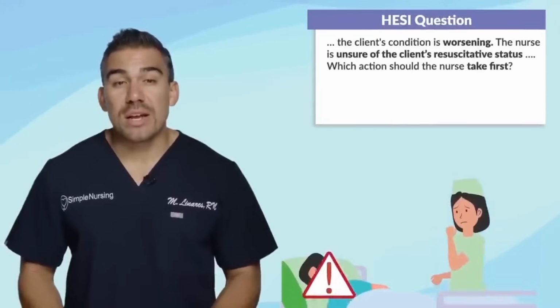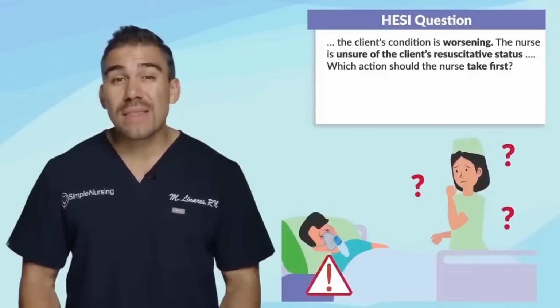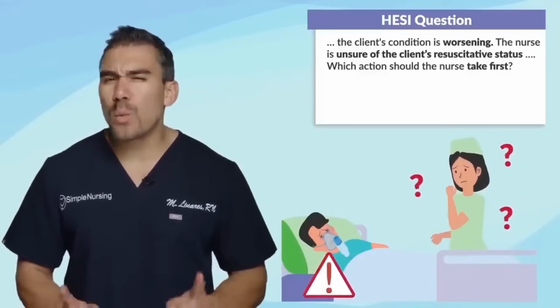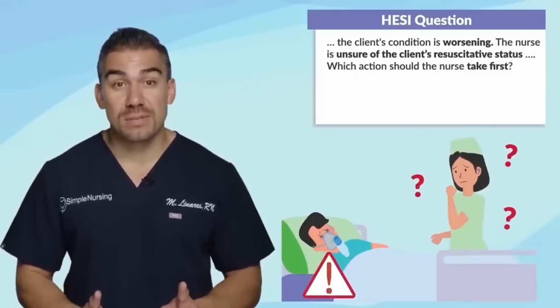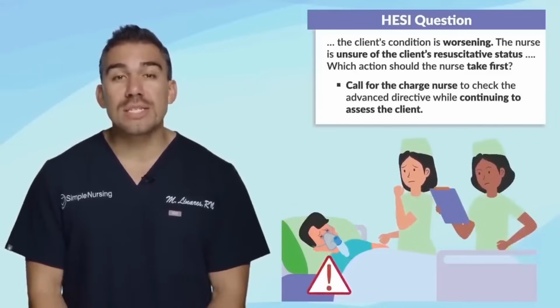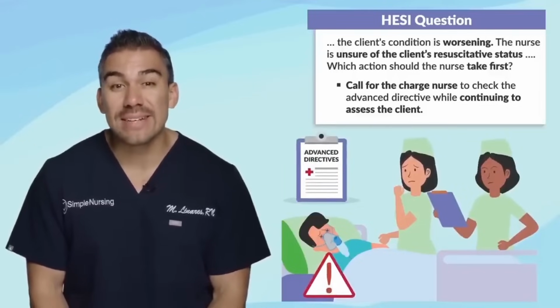So Hesi had a question here. The client's condition is worsening. The nurse is unsure of the client's resuscitative status. Which action should the nurse take first? The key term there is first. Call the charge nurse to check advance directives while continuing to assess the client.